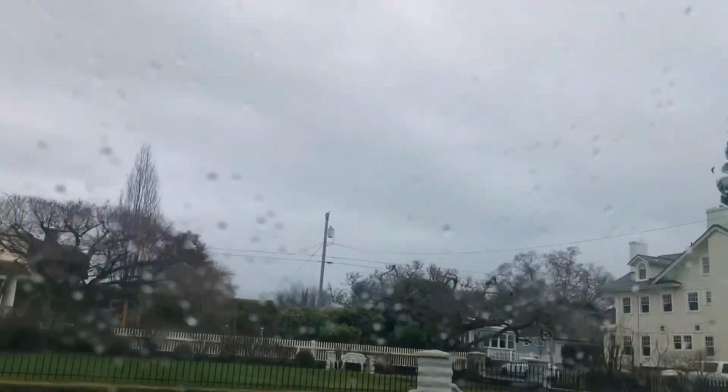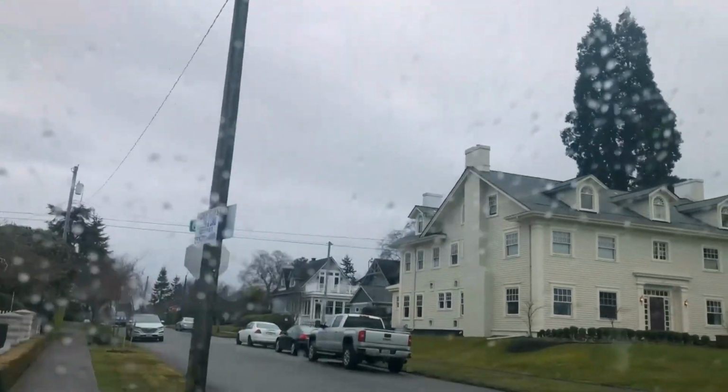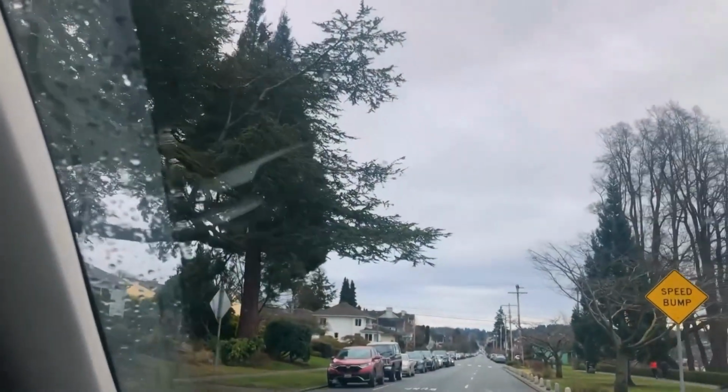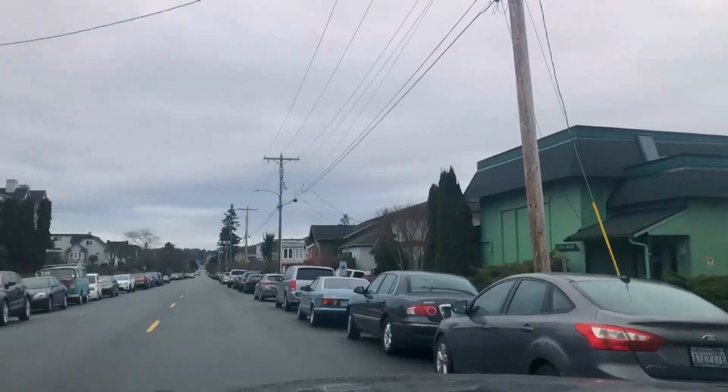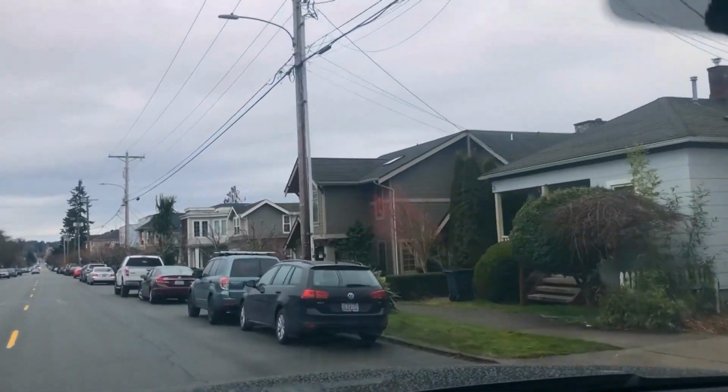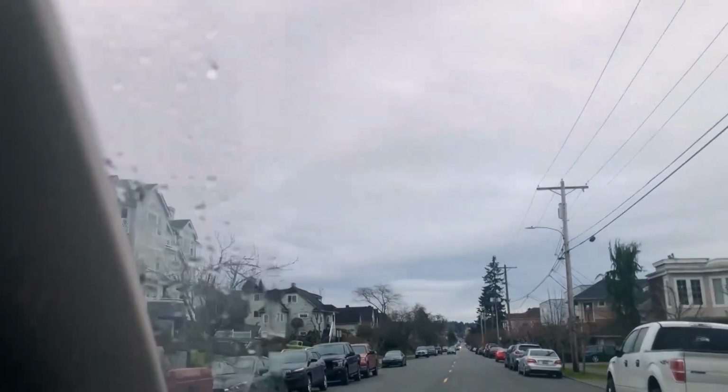This really, I mean, it almost looks like a B&B or something. There's some beautiful estate quality homes within a city block. And then some more modest homes next door. And these homes on the right are going to be the ones with the best water views. Although, look at that.